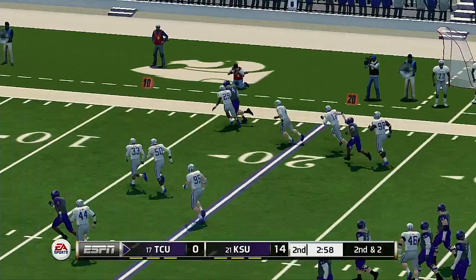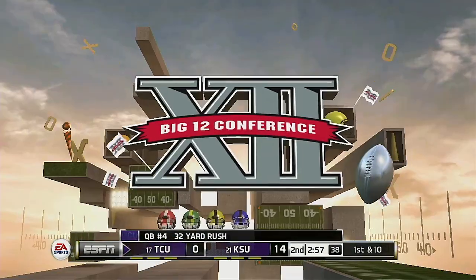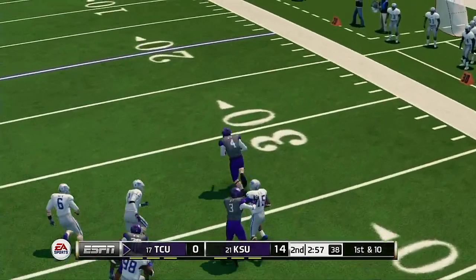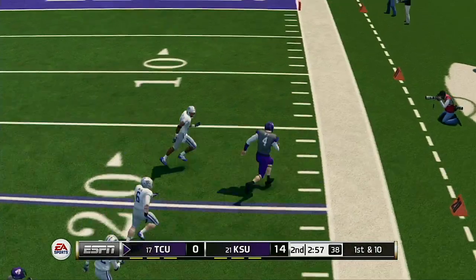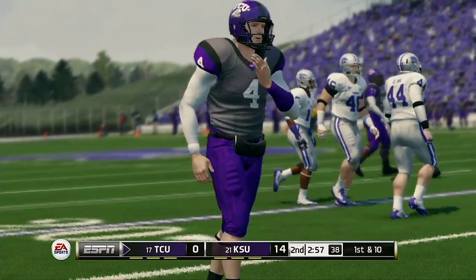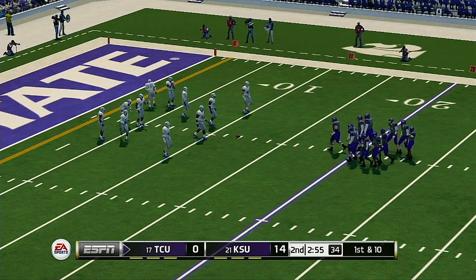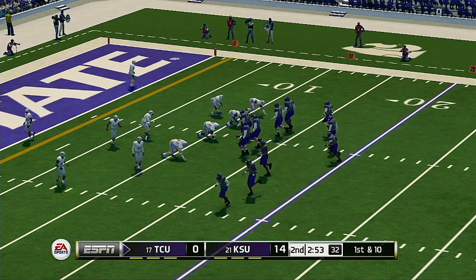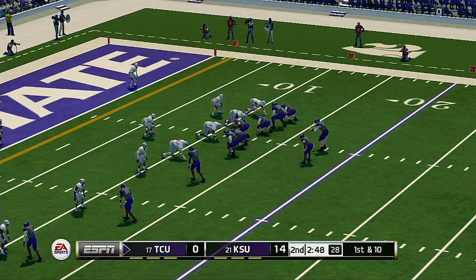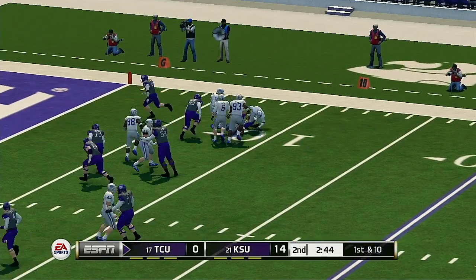He's at the 30. He's at the 20. And he's finally taken down at the 12-yard line. So they pick up big yards on the option keeper. I thought he was going to break that one for a touchdown. You couldn't draw that up any better. First down and 10 to go after the big gain on the run. He'll get the call again.